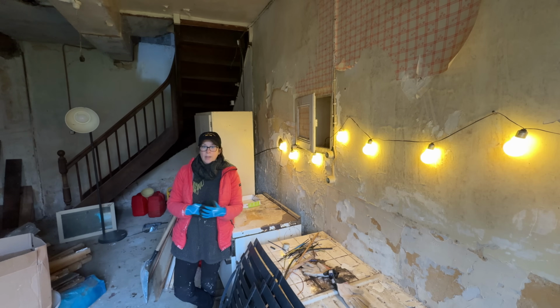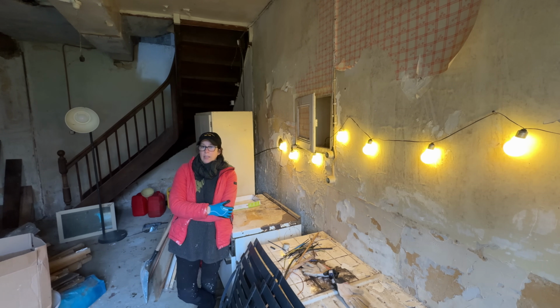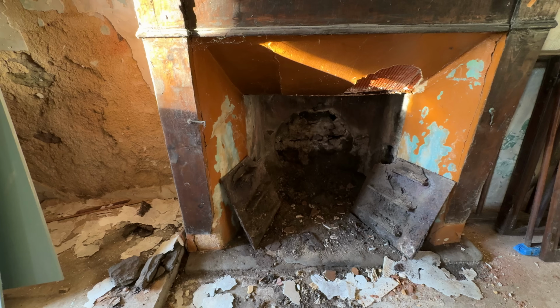So this is day 1 of cleanup. We have a friend coming over to clean the chimney out, with the big brushes, just to make sure there isn't any debris. Then we'll do a smoke check. We'll light a very small fire to see if there's any smoke seeping outside, if it draws okay.